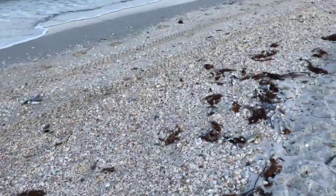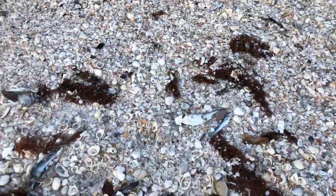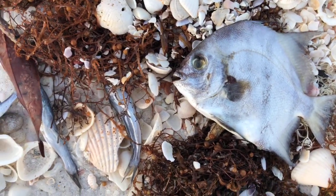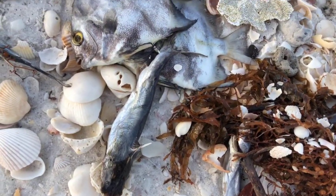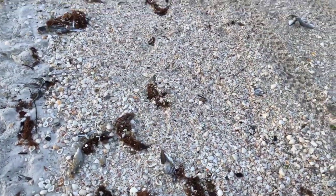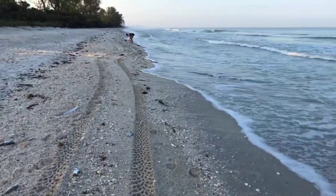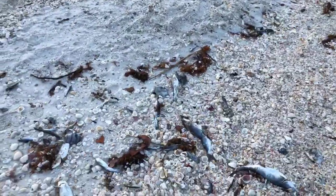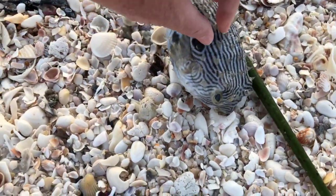Terrible. Look at the size of this little angelfish. My goodness, angelfish everywhere. Look at the size of this one. That's a big one there. So sad seeing all these fish washed up on the beach. All different species of fish. There's a puffer fish over here. There's a poor dead little puffer fish.